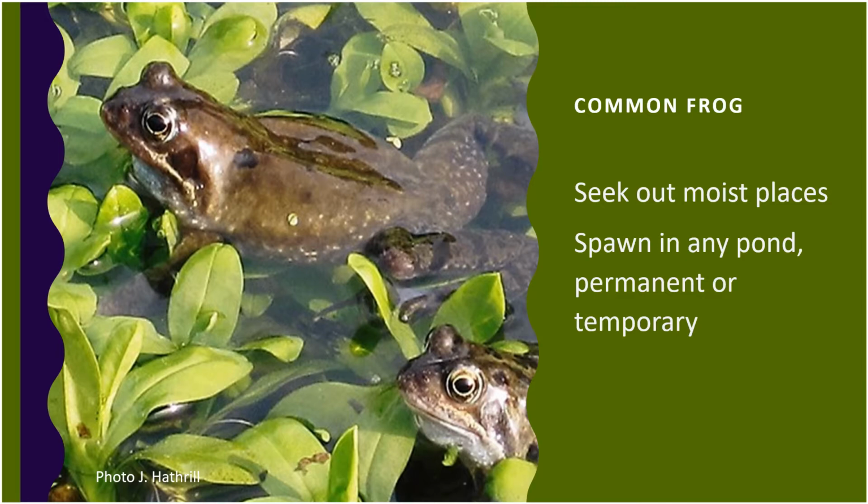Frogs will spawn in any still water, a pond, a permanent pond, even water-filled tyre ruts in a field. They will have a go at producing frog spawn.